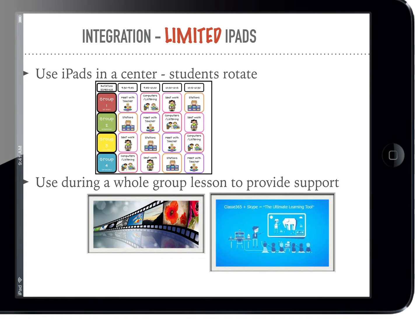Use during a whole group lesson to provide support. You could use the iPad, maybe doing a read aloud whole group session, to actually show them the print copy of the book and then also a digital copy and compare and contrast how pages are turned, which is print concepts. You could also look at the similarities between the book copy and a digital copy. It's just a great way for kids to see that iPads can be used not just for enjoyment and playing games, but also for reading.